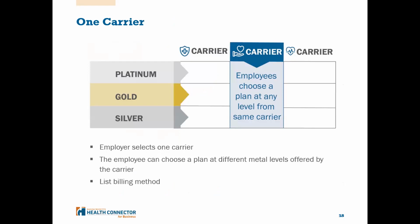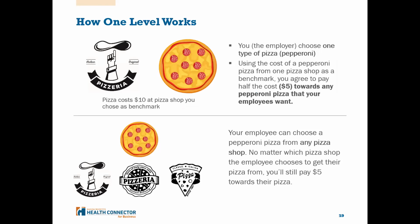So when you think about that for health insurance, what you would be doing is choosing the health insurance carrier, one of those well-known names that we showed in the early part of the presentation. You would choose one of the benefit plans from that carrier as your benchmark plan, and then you would allow your employees to buy the benefit plan that best suits their needs. And whatever they choose, that financial portion, you will just deduct from their payroll on a monthly basis. So that's one carrier.